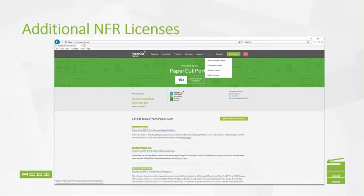You can also create additional user logins to the reseller portal so others in your organization will be able to download and use the same NFR license. Select the Add Remove Logins on your PaperCut reseller portal homepage. Select Create a New Login. When creating a new login, you can choose the level of access available. There's Resources Only, Resources and General Quotes, Resources, General Quotes, and Place Orders. Now take a note that selecting Resources Only provides users access to the NFR license, documentation, and downloads. This login does not provide users access to any pricing.